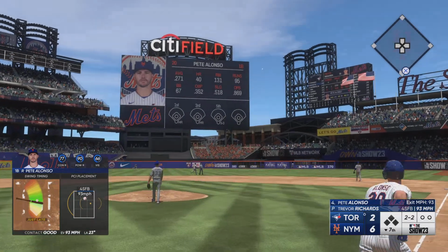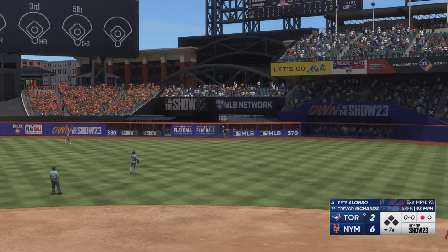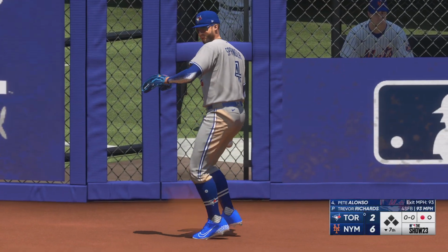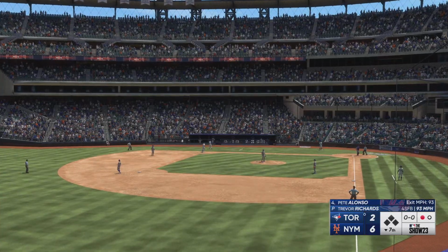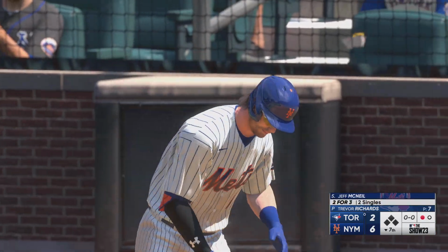In the air, out towards right center. Springer drifts towards it. He's there. He's got it. And there's one down. Number 1, second baseman, Jeff McNeil up now for the Mets.